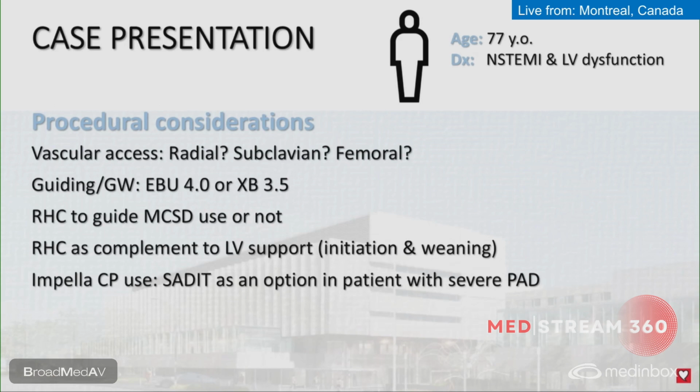We basically did an angio CT. The right common femoral is occluded. The left side, the iliofemoral axis was actually very good. We had a 6 millimeter diameter at the level of the common femoral.